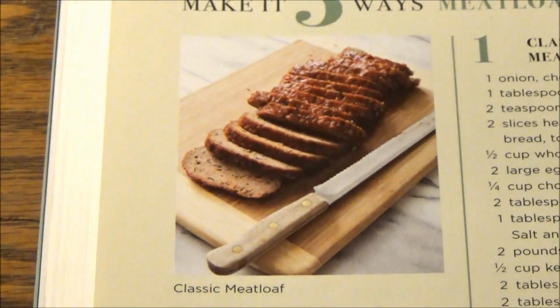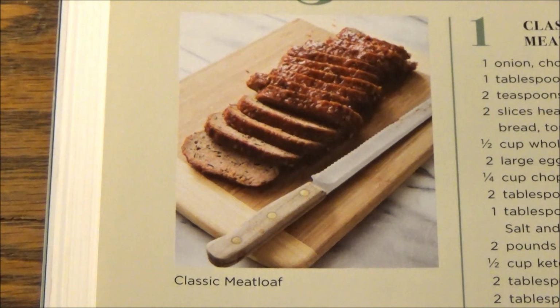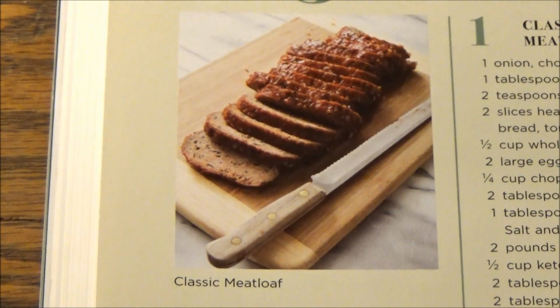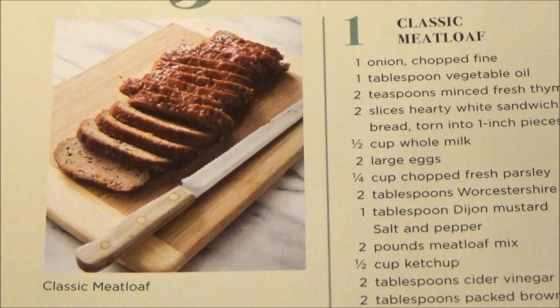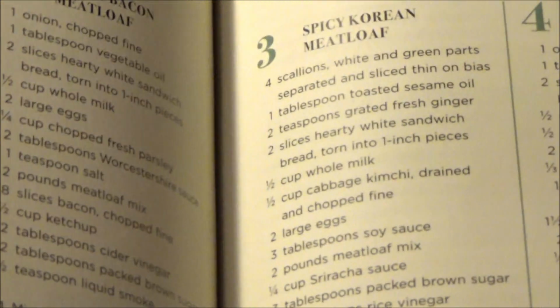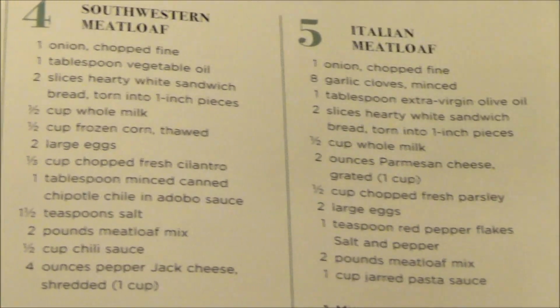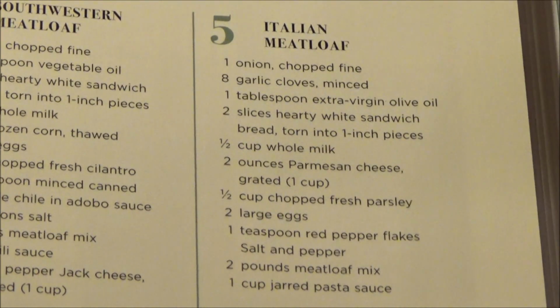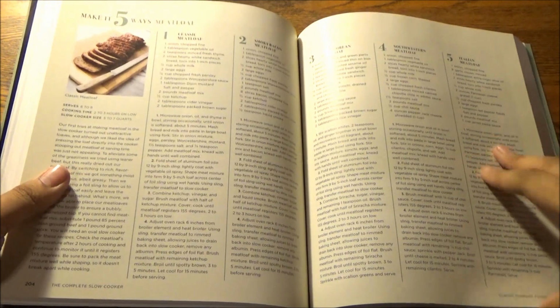And here is one of several Make It 5 Ways features in here, where you take one master recipe, in this case meatloaf, and adapt it 4 different ways. So we have the master recipe here, but they also give you variations for a smoky bacon meatloaf, a spicy Korean meatloaf, a southwestern wheat meatloaf, and an Italian meatloaf. So we have a lot of delicious changes of pace in here.